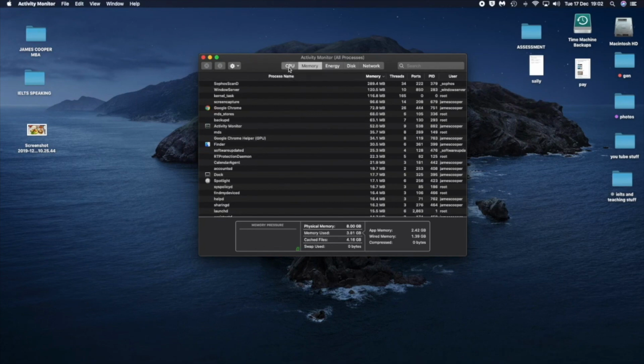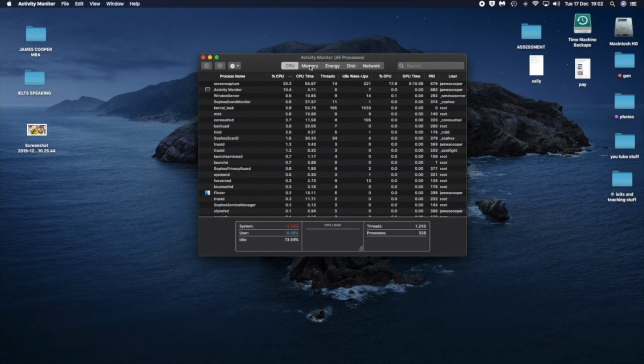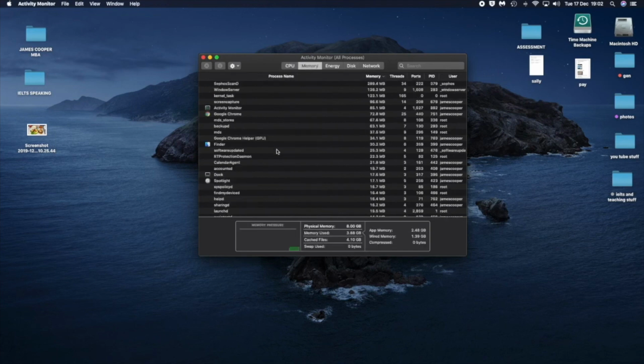And you want to see how much is being used of your system. Right, and it seems to be all pretty stable. Like I've got 84% idle. Memory is going at 388. I only have 8 gigabytes.